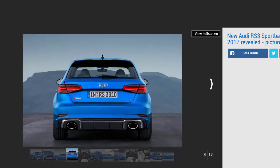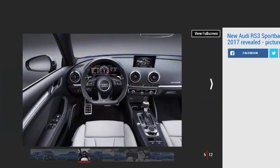The RS3 is marked out by a large black honeycomb grille at the front, complemented by a more aggressive-looking front apron with larger vents. A small roof spoiler and diffuser are found at the rear, with two large oval-shaped exhaust exits poking out of the rear bumper.